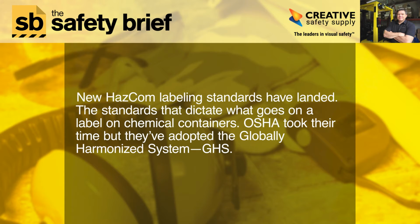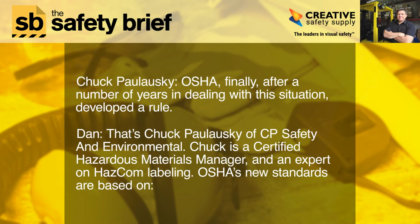New HazCom labeling standards have landed. The standards that dictate what goes on a label on chemical containers. OSHA took their time, but they've adopted the Globally Harmonized System, GHS. OSHA finally, after a number of years and dealing with the situation, developed a rule.